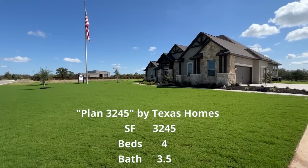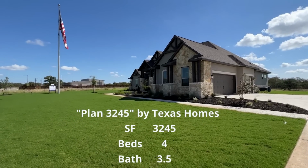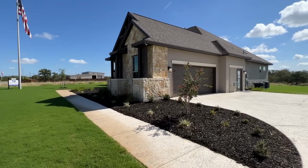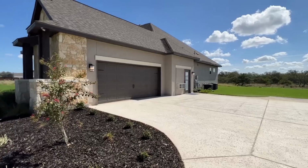As we make our way up the driveway, you'll notice the side entry 3-car garage I previously mentioned that allows you to maintain that luxury curb appeal. The garage will be split between an individual and dual car garage. Now, one thing to note in this model is that the single car garage split is currently being utilized as the construction management office.